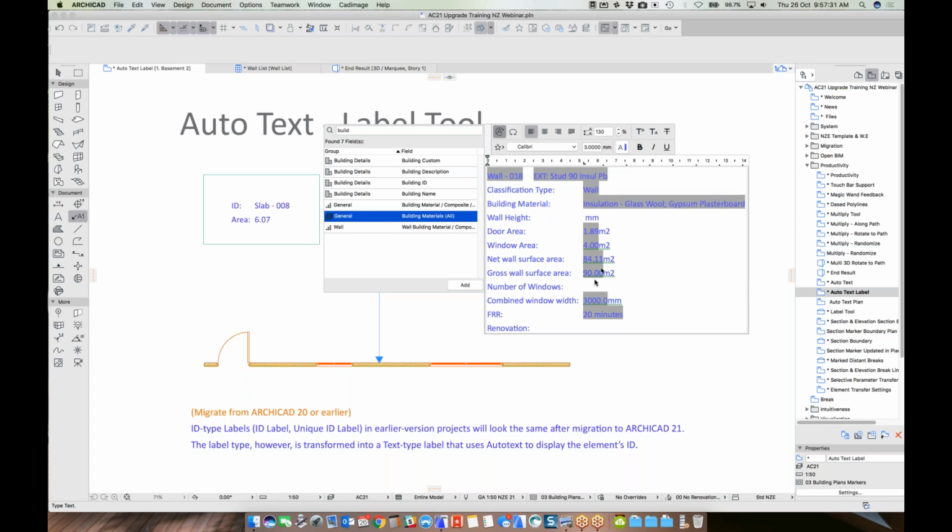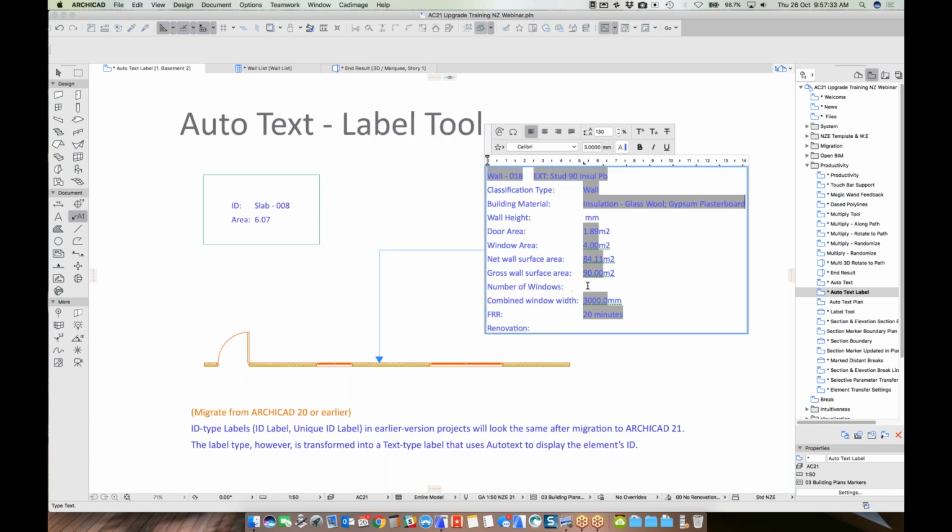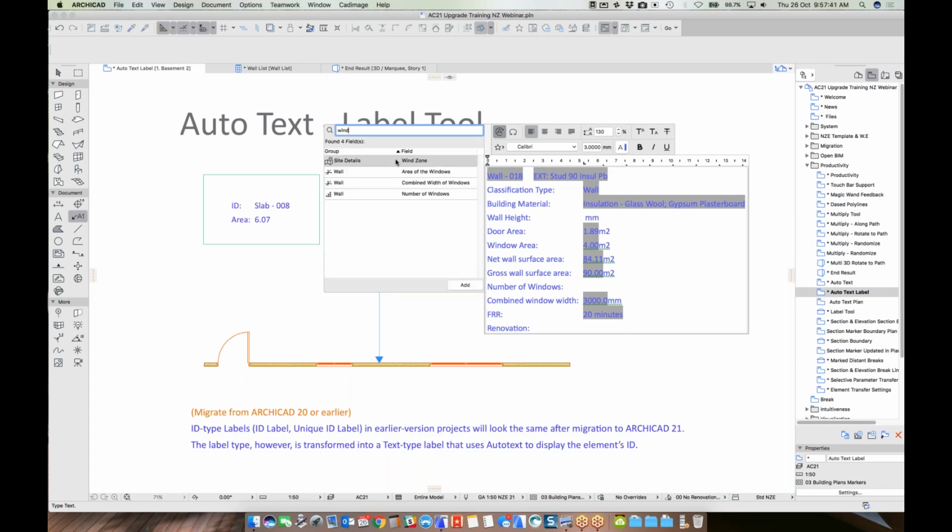I'm going to come down to my list. I've got number of windows, so I'm going to click on number of windows, insert number of my auto text. This time I'm going to search window, and one of the options in my fields is wall number of windows, which I can add. Anything that is gray, this is my auto text.